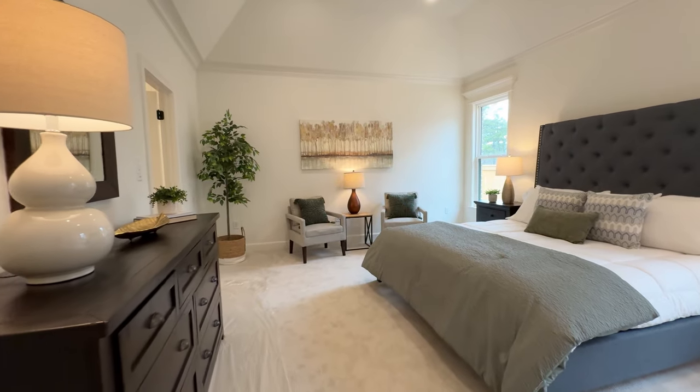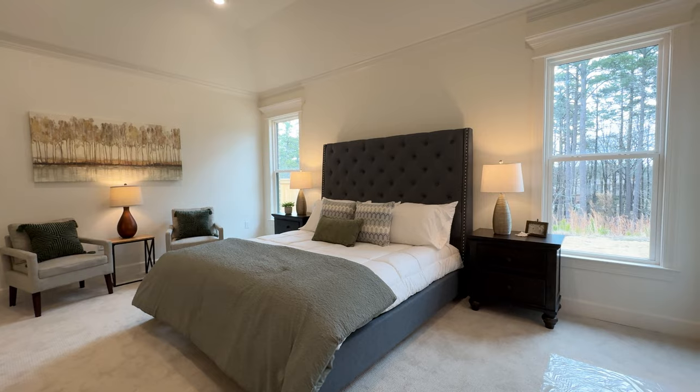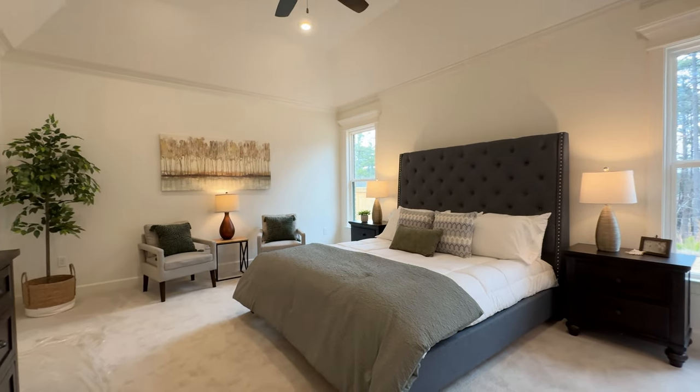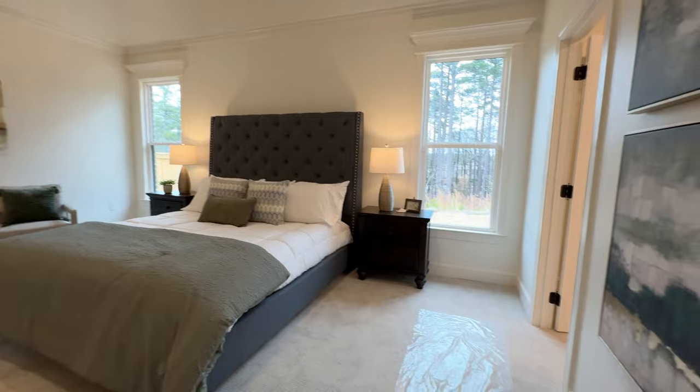Gorgeous. King size bed perfectly fits here, and you still have a lot of space for your sitting area. And if you want like a desk here, it probably would fit.